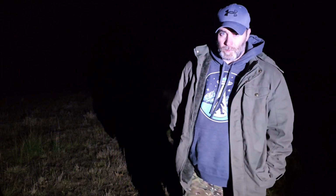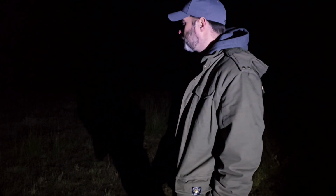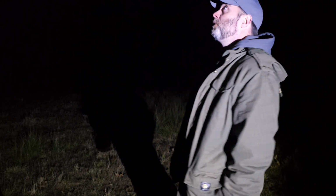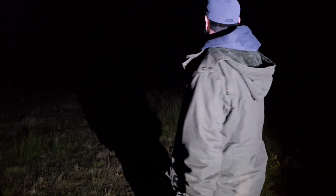So right now we got some very good temperatures. Very mild. I don't know, probably in the upper 40s right now here in the woods. Got a clear sky right now. Very clear sky. No moon, but we got some stars out.